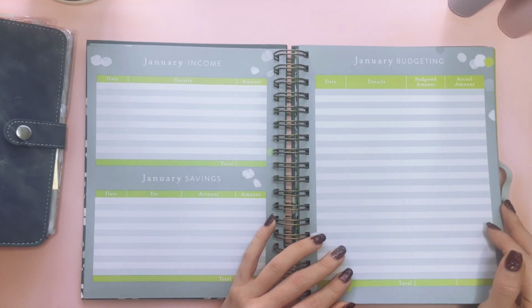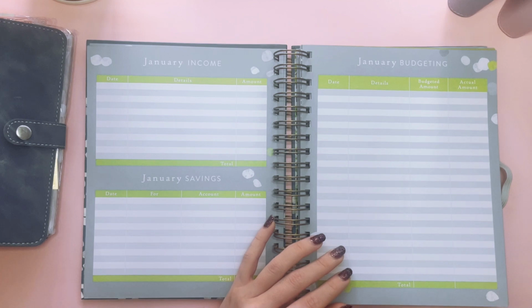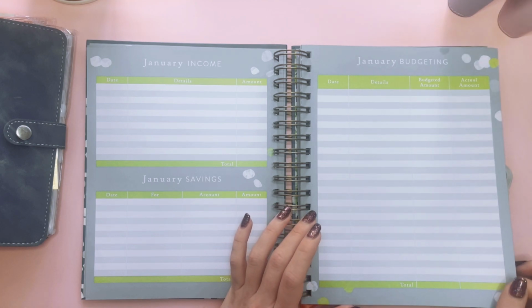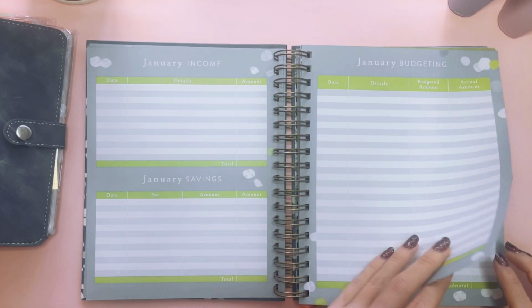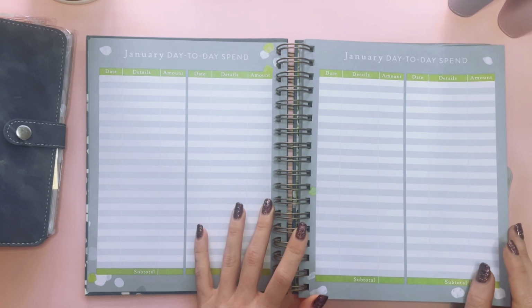Budgeting. Yeah, I will be using that. I can put down what I'm budgeting every month for all the different categories. But again, I will have to split it into 2, so hopefully there's enough. I need to just work it out. And then you've got a few pages for day-to-day spends.